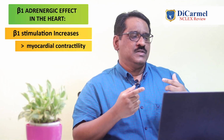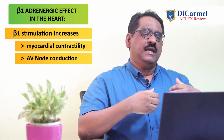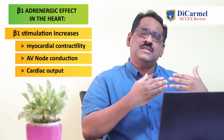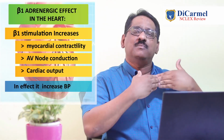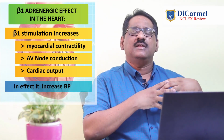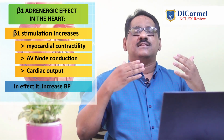As I already told you, beta 1 is located in the heart, and let's see what its specific action is. When there is beta 1 stimulation, it increases myocardial contractility, it increases the AV node conduction, and in effect it is going to increase the cardiac output. And when there is an increase in cardiac output, you can understand it is going to improve the blood pressure. So that is a beta 1 adrenergic effect in the heart. Again, by different mechanisms, it is going to increase the cardiac output and increase the blood pressure.